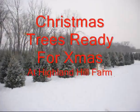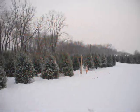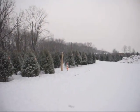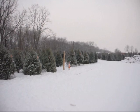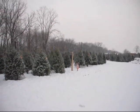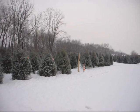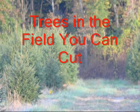These are Douglas fir Christmas trees we have ready for your pickup at Highland Hill Farm on Route 313 in Fountainville. We're open 7 days a week till Christmas, and we stay open till about 5:30 at night. We're at 5275 West Swamp Road, Fountainville, PA.